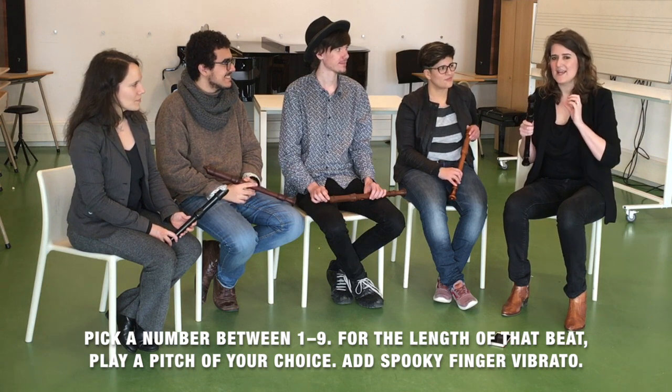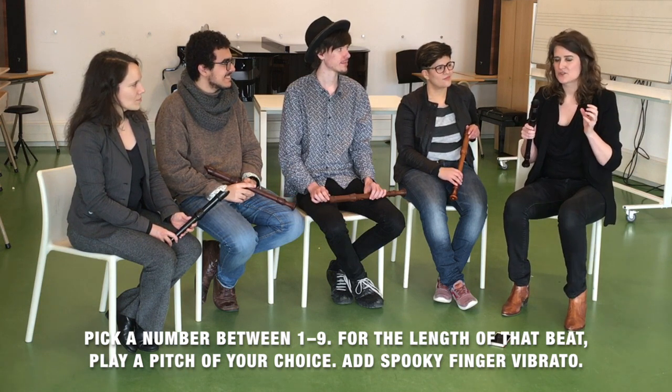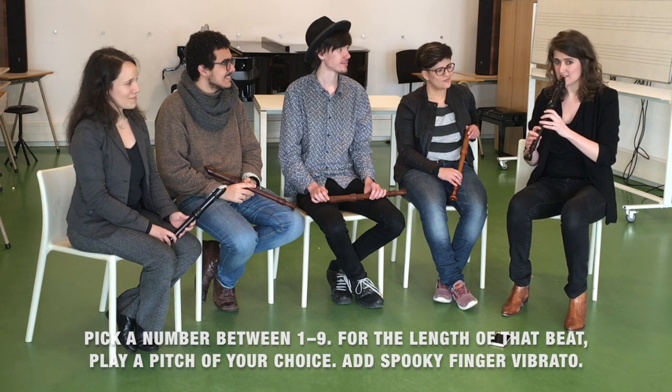And you add a finger vibrato to that pitch so that it sounds spooky, like this. If you notice that one of your colleagues has chosen the same beat, the same number to play their spooky note, that is not a problem, of course. That's very nice, in fact. And you will always play the same pitch on the number you picked.